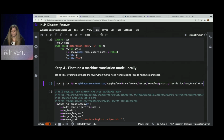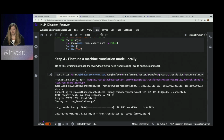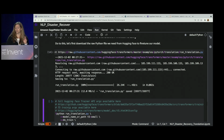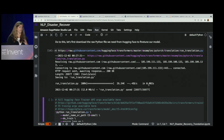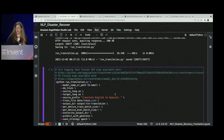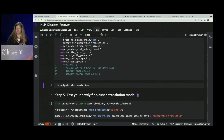And then the next thing I'm gonna do is I'm gonna point to the Hugging Face raw file, actually. So I'm pointing to their GitHub repository. And this is a script that I'm gonna use to fine-tune this model. So there are a lot of ways that you can work with the Hugging Face SDK and a lot of the scripts that they've put together. This is just one way. I'm literally copying their Python file from GitHub. I'm depositing it into my local environment here, and then we're gonna run this.